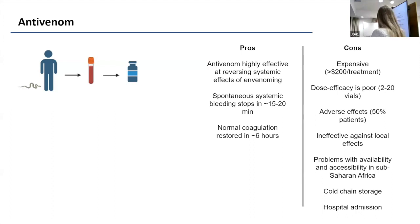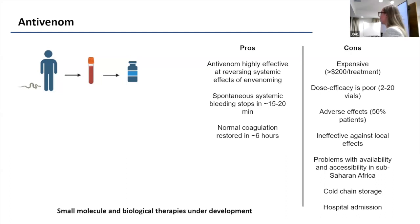However, the cons are it's very expensive, the dose efficacy is poor, there are adverse effects, and it's ineffective against local effects. There are often problems with availability, and cold chain storage and hospital admission are required, which can be an issue in resource poor settings. So these issues are bringing about research into new developments, looking at small molecule therapies and biological therapies to combat some of these issues and offer an alternative and better treatment.